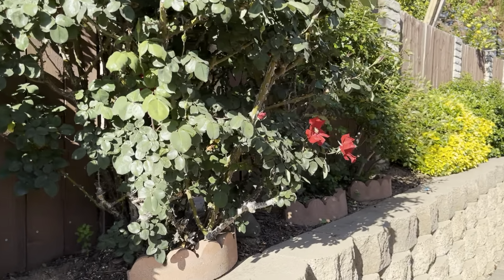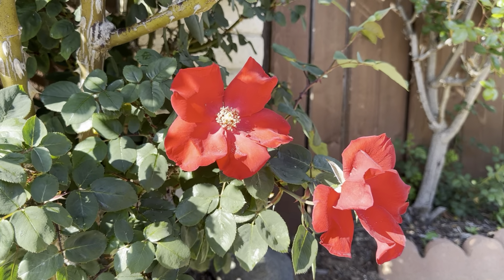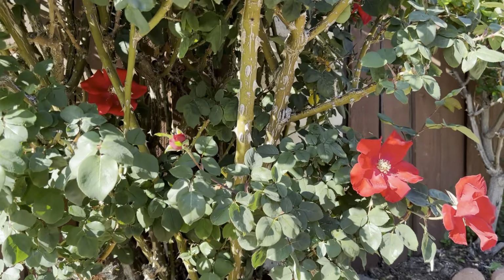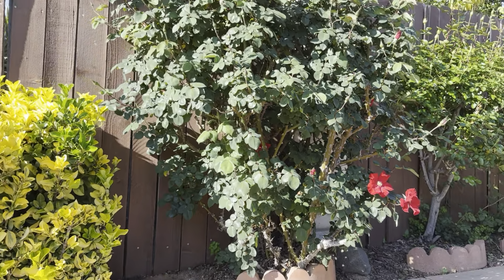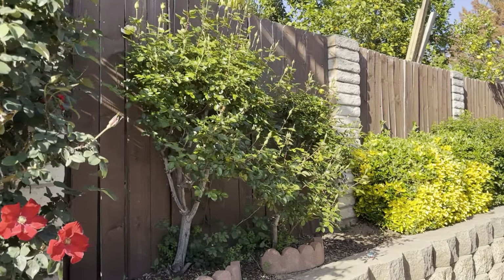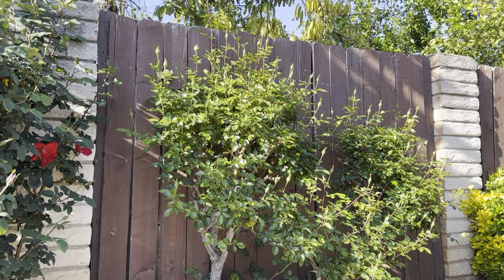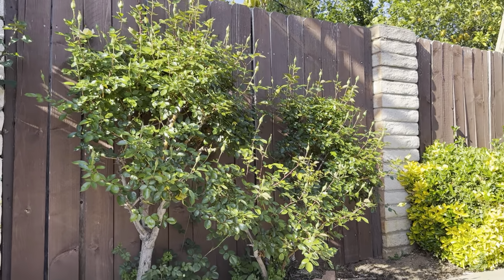There's another single rose bush here. Beautiful red blooms. You can see how thick the canes are on that one too. Pull back and take a look at that rose bush. Gorgeous, gorgeous. Here's another rose bush that's just about to pop a bunch of blooms. Gorgeous.